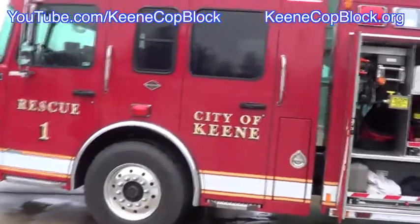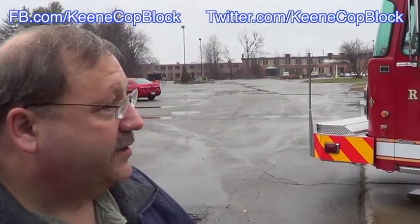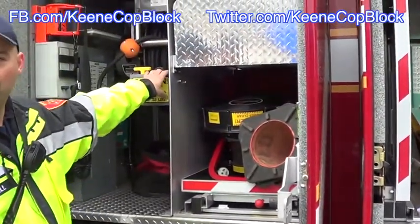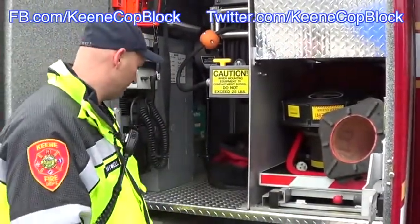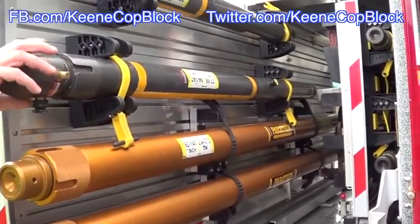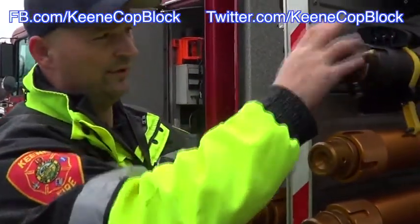Do you have any facts about the vehicle? What would you like to know? This truck here carries a lot of that specialty equipment. This is our rescue. We have power cord, we run lights or fans, sawzalls, any type of tools that we need to run. Skill saws, stabilizer struts. These are for stabilizing vehicles. If they're on their side, rolled over or something, we need to stabilize them to get people out. We can use them for that.